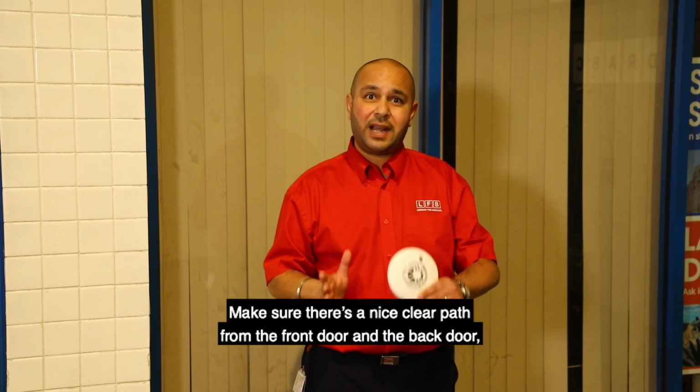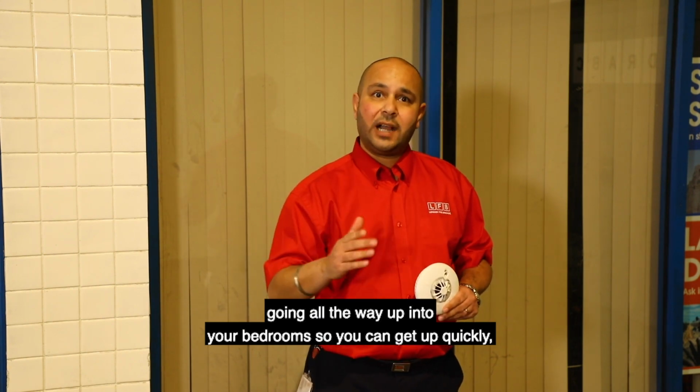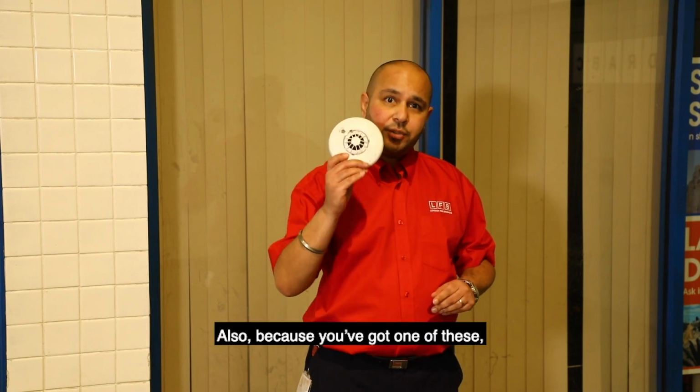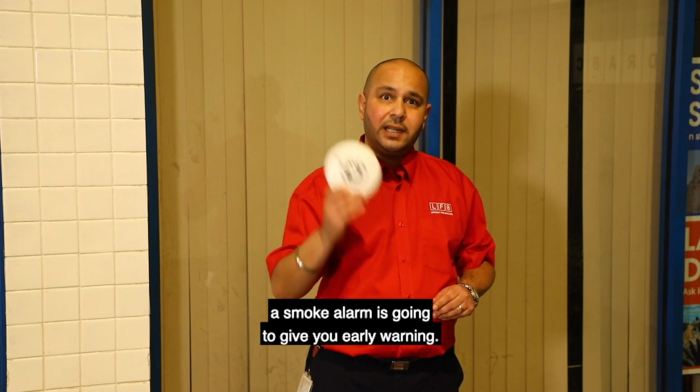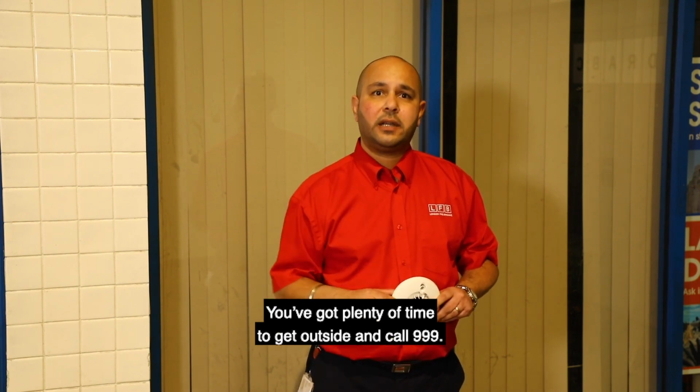Make sure there's a nice clear path from the front door and the back door going all up into your bedrooms so you can get out quickly and you can get out safely in the middle of the night. Also, because you've got one of these, a smoke alarm, it's going to give you early warning, so you've got plenty of time to get outside and call 999.